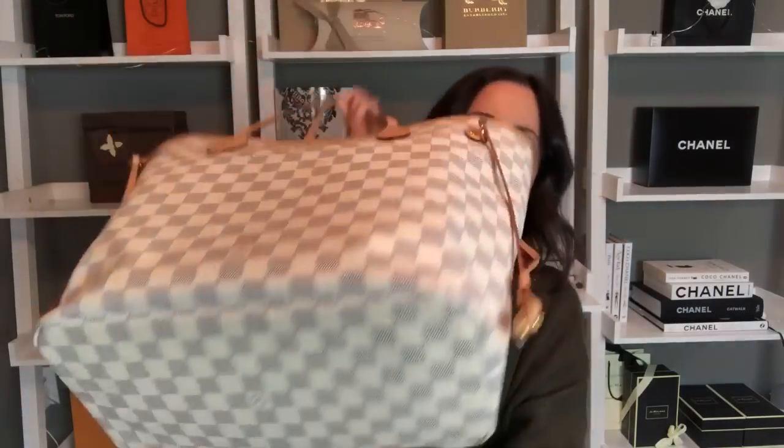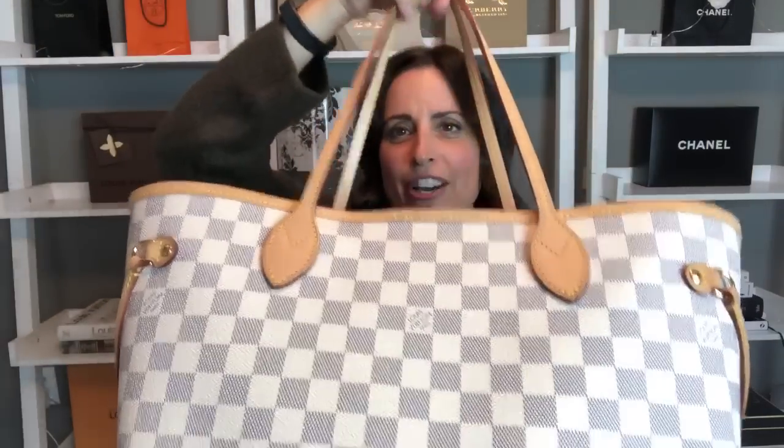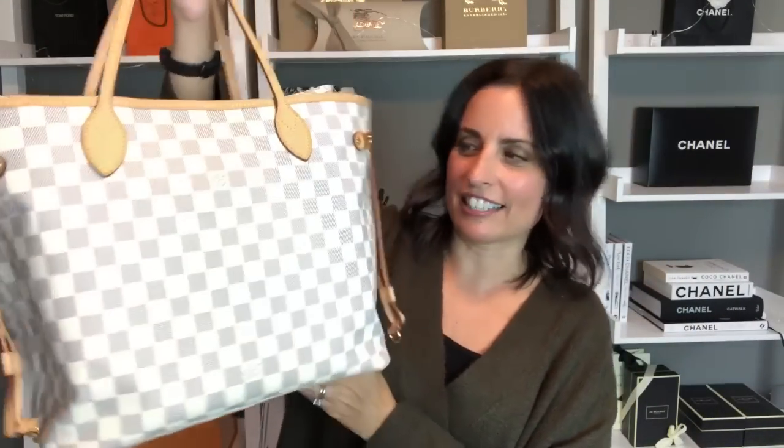And my next Louis Vuitton bag, there is a theme going here, is none other than the Neverfull in the MM size. I purchased this handbag in the spring of, I think it was 2015, and I got a ton of use out of it that spring and summer, and since then I have not used this bag quite as much, and I definitely intend to grab for it more this spring and summer.